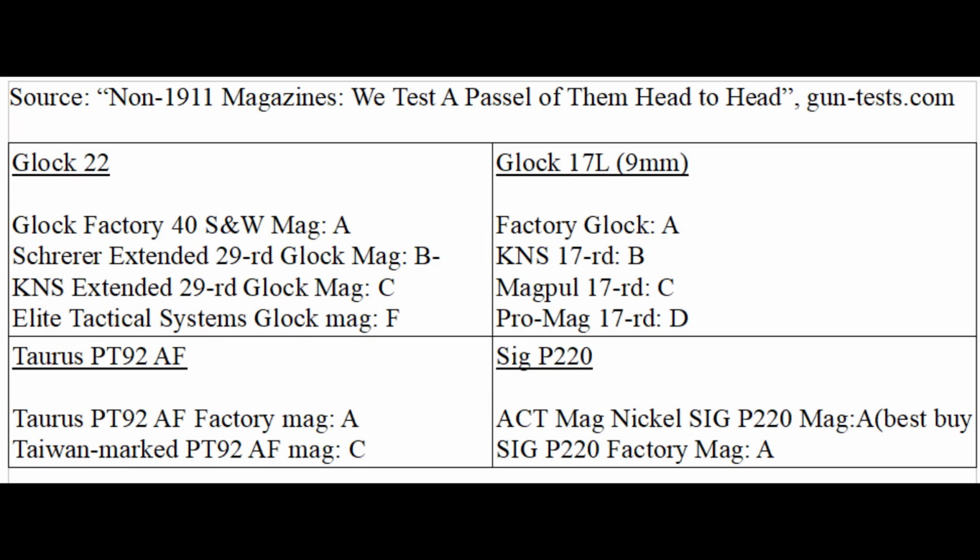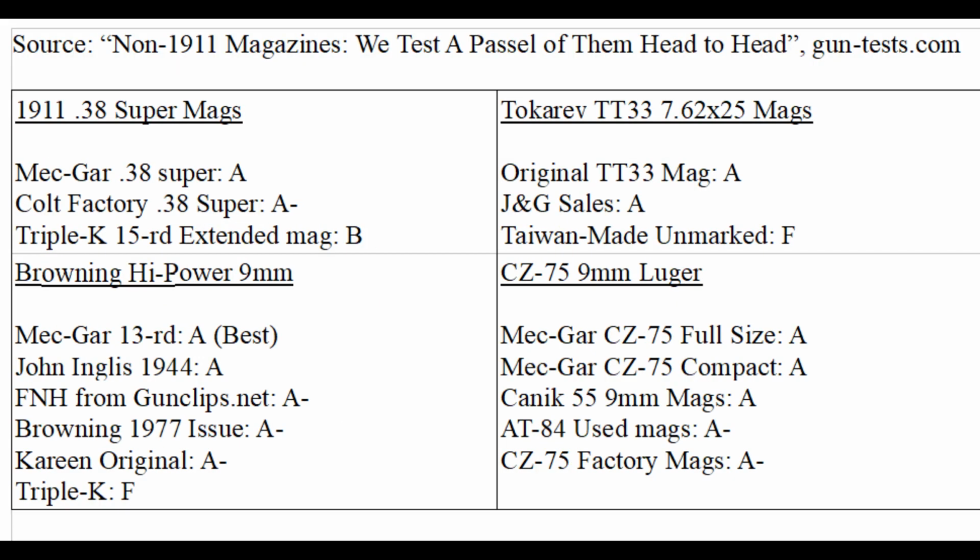One of the results that surprised me the most is the fact that the Magpul Glock mags didn't do well. Magpul mags are generally the gold standard in reliability and durability. Mech-Gar magazines seem to be consistently very good, while unmarked Made in Taiwan and Triple K mags are consistently bad.